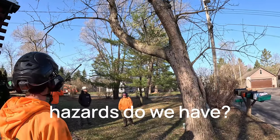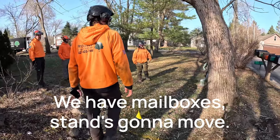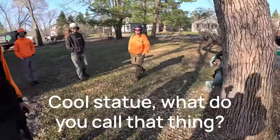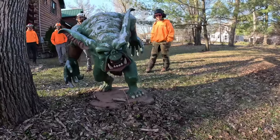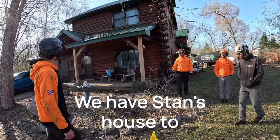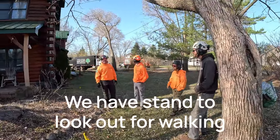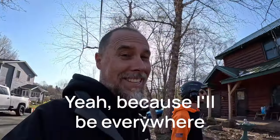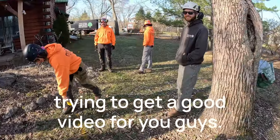What other hazards do we have? We have mailboxes. Stan's going to move. Cool statue. What do you call that thing? Gargoyle. The cool statue. Yeah, we have Stan's house to look out for. We have Stan to look out for walking around the job site. Yeah, because I'll be everywhere trying to get a good video for you guys.